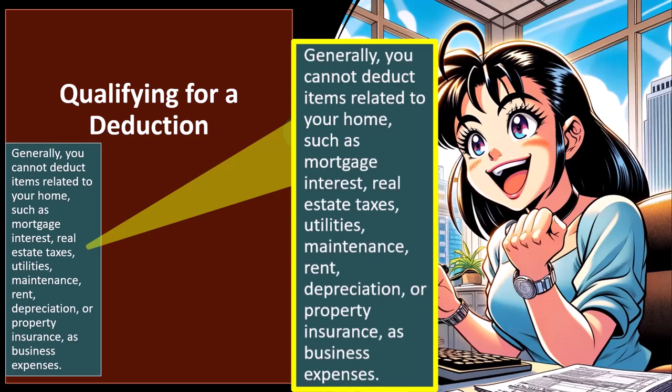the Schedule A. Utilities, the heat, the air conditioning, water and whatnot, that is something you usually pay on an entire home or an entire apartment type of basis, and therefore you're going to have to allocate the portion that you think is attributable to the home office. Maintenance. Now, obviously, if the maintenance was done on the office itself, you would probably be able to deduct the whole thing because it's on the office. But if the maintenance was on like the roof of the home, then it's impacting the entire home and you would think you would have to allocate it to the business and the personal.